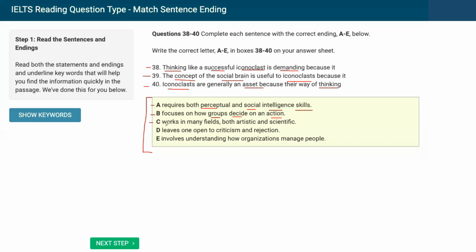Okay, C, works in many fields, both artistic and scientific. Artistic and scientific are the main keywords here because they're very specific. You might think that fields is also a good keyword, and it's not a bad keyword, but artistic and scientific are better because they're very specific.